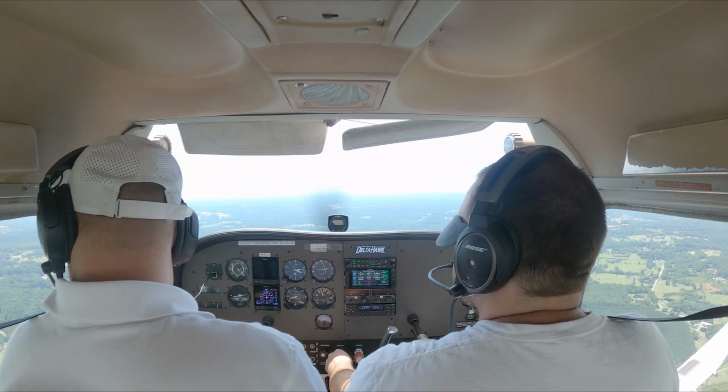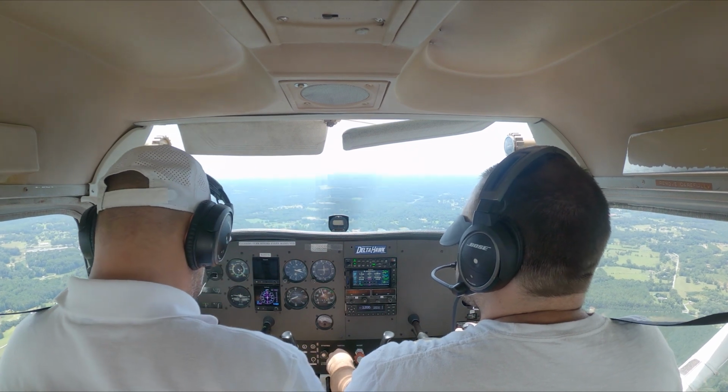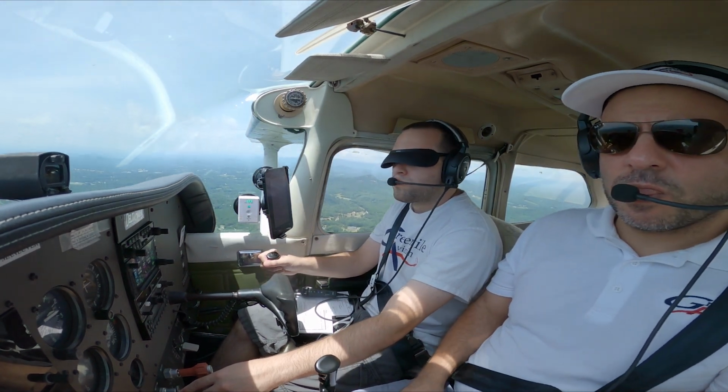Copy, 778 Alpha Alpha, 6 miles southeast of the field, south of Moss Lake, 4,000, maneuvering. Tacoa traffic, King Air 3 Mike Hotel, 5 miles straight in, runway 21, Tacoa.